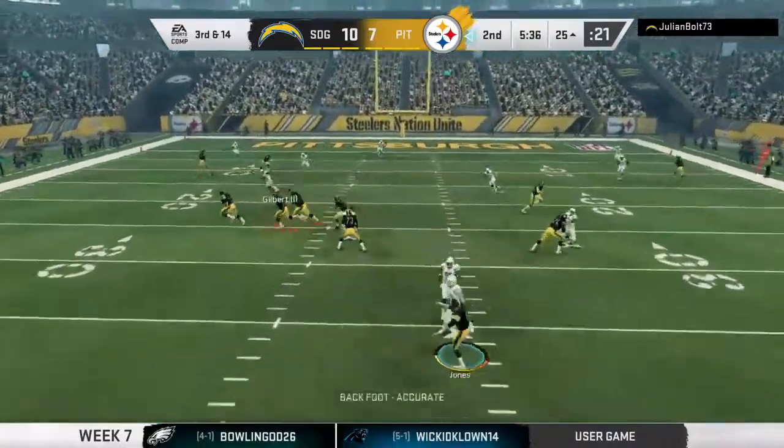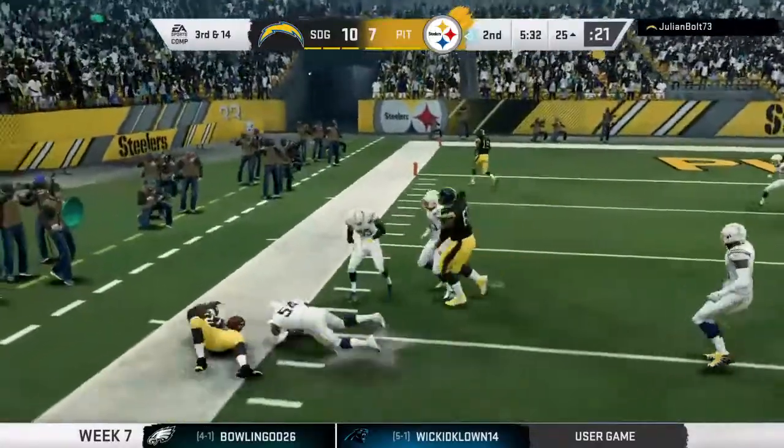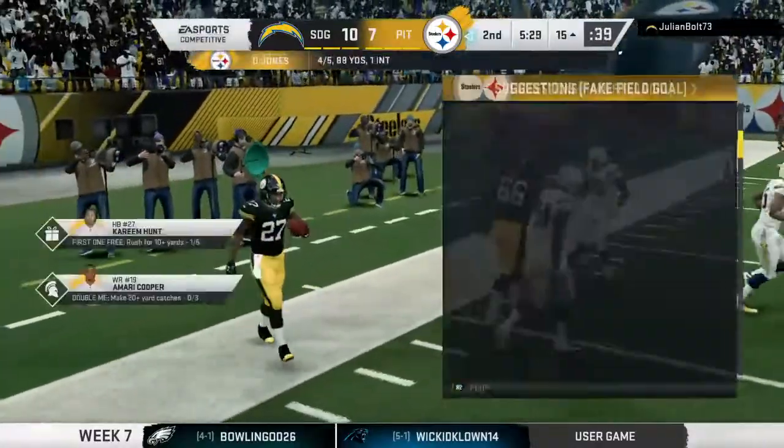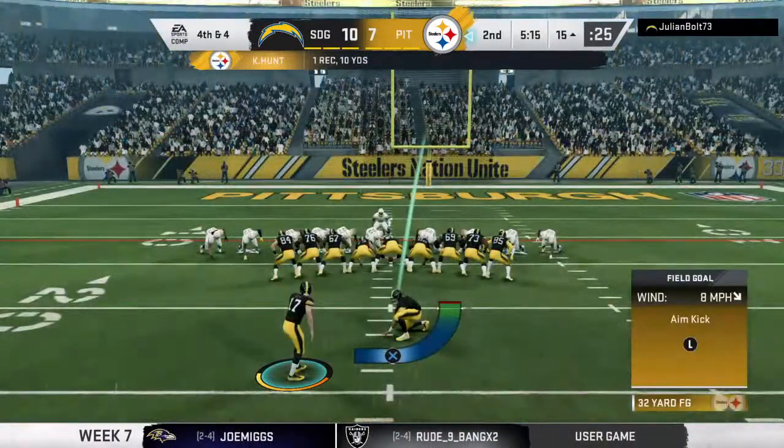Now Jones throwing on 3rd and long. They'll go screen here to Hunt. And on this one, he'll get to the 15, right at the 15-yard line. They pick up 10, but it'll still lead to a 4th down.